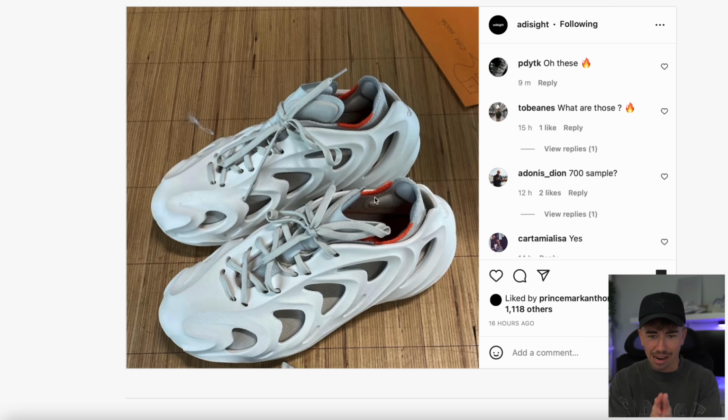Right, I'm going to keep you on your toes, and we're going to kick it off with some sample that's been floating around the internet, and that is this pair right here. Now, I believe this is a sample that we saw a while ago, and I think everybody just assumed it was the Yeezy Foam Runner Part 2 or version 2, but this is just an Adidas foam shoe that I guess Adidas is sampling.